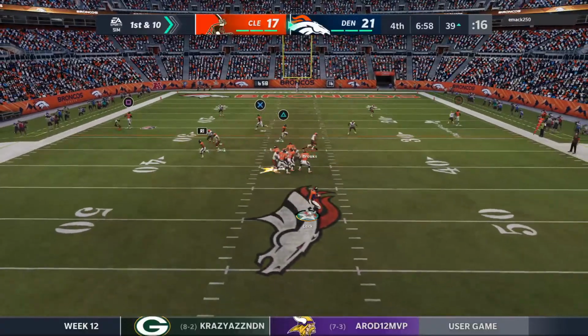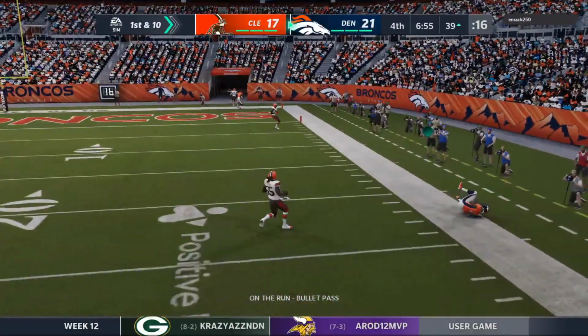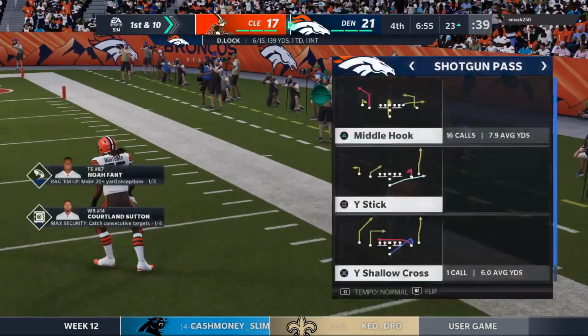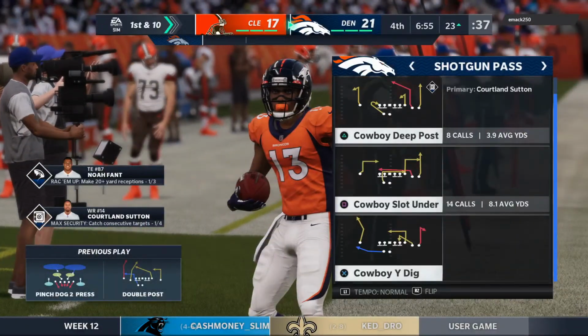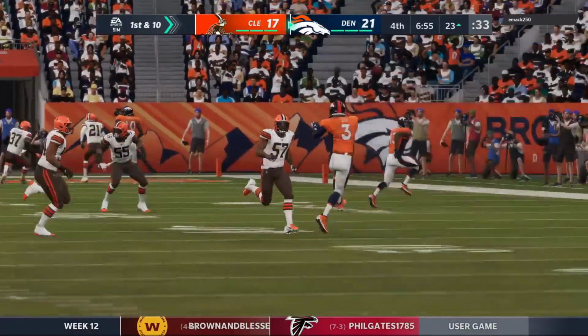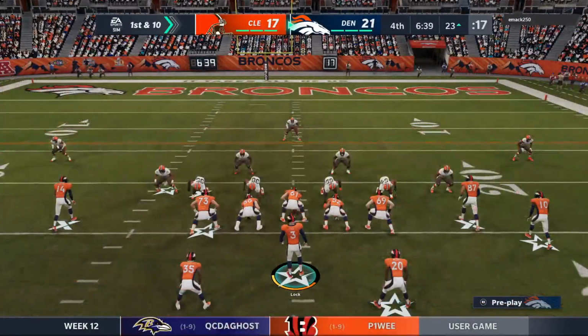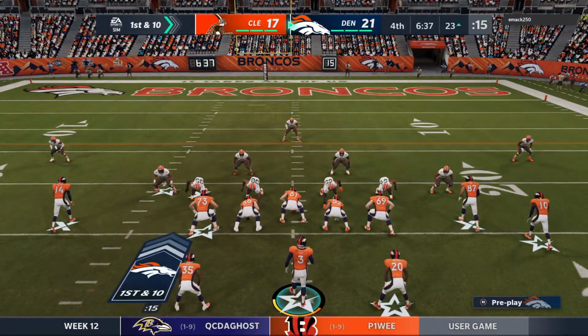Now this time, Locke will throw. Escaping the pressure right. Got an open man here, and it's K.J. Hamler. And he takes this just a few yards shy of the red zone before going out. It'll be a pickup of 16 and a Bronco first down. The 23-yard line. Back-to-back good plays have him on the move on first down.